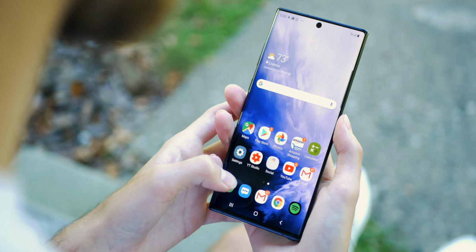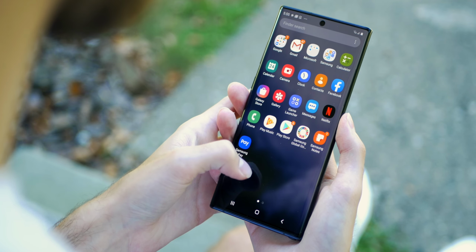And to those of you, my Apple people, I love you all, but to those of you who doubt the Note 10, you're like, oh, it's a Samsung, and Samsung's slow. Ugh. Let me tell you something. This phone is not to be messed with, and we're going to see why.